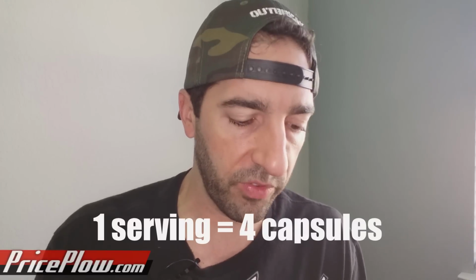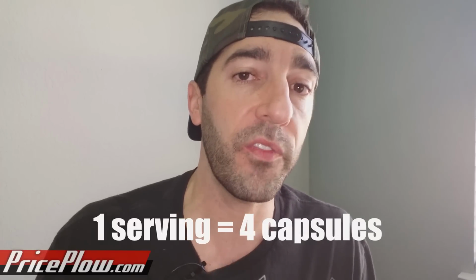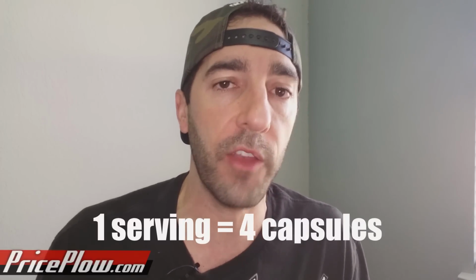Now, one serving of this is 4 capsules. I'm going to take 2 capsules because I'm already fasted. I'm not going to do a huge carbohydrate meal. And I will tell you this, I did a one-time test last week, 1 capsule, and it did drop my blood sugar levels 10 points.